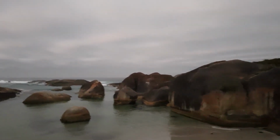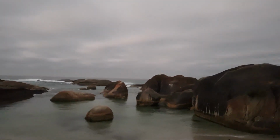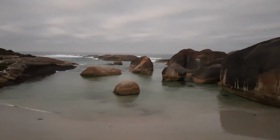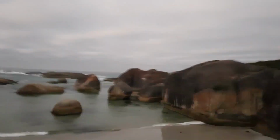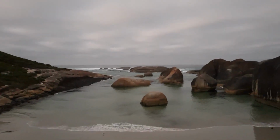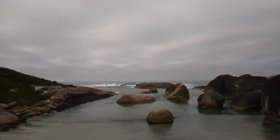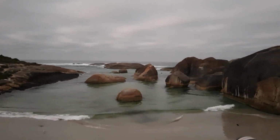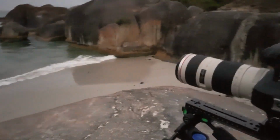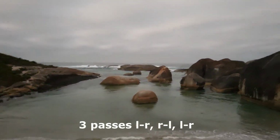The rocks look like a herd of elephants, and I'll go up there and show you that, or I'll put another clip from another time in this video to show you the rocks. But look at this. What I'm doing here is a long exposure panorama, and each exposure at the moment is 30 seconds. I'm using the 70 to 200 lens to capture it, and it'll take a couple of passes to put the whole thing together.